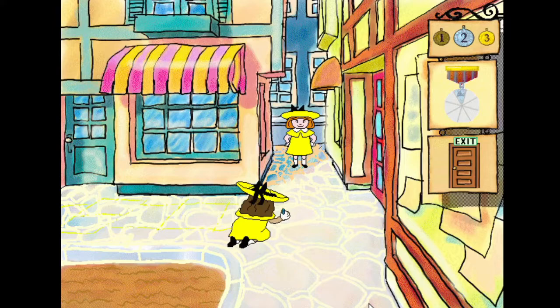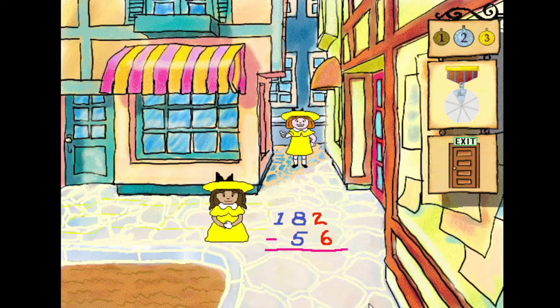First, subtract the ones place. The top number is smaller than the bottom number, so we have to regroup and borrow from the tens column. Next, subtract the tens place. Very good! Now subtract the hundreds column. Don't you love to learn? Me too!